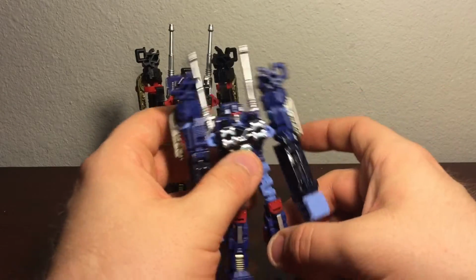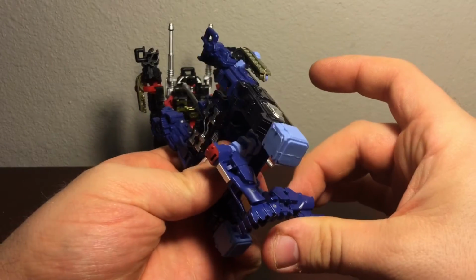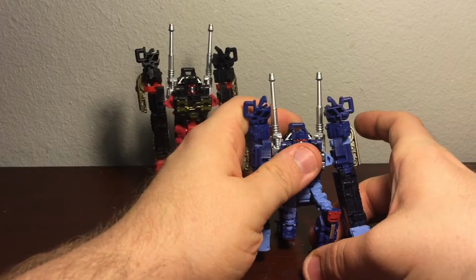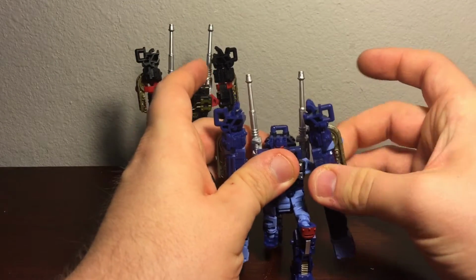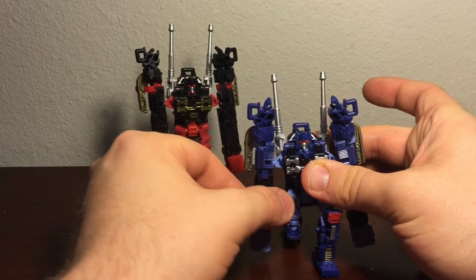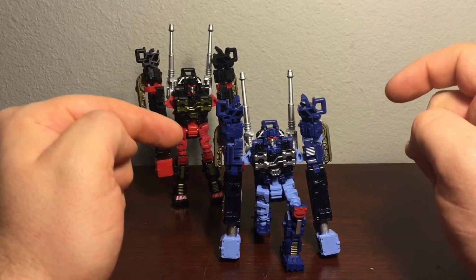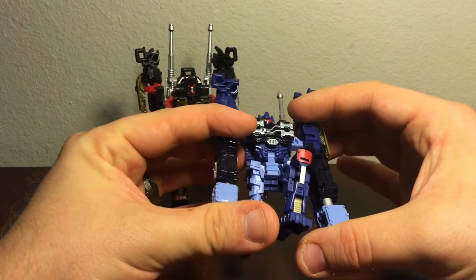And as far as what I said about the articulation, here's what I mean by it. I'm going to try and show with Frenzy right here. Not only can he balance reasonably well on one knee, but you can also have their pile drivers positioned to where, just like you see in the cartoons, you can have it positioned low enough for him to actually pile drive the ground. I think that is absolutely slick. I think that is neat. I honestly do love that.